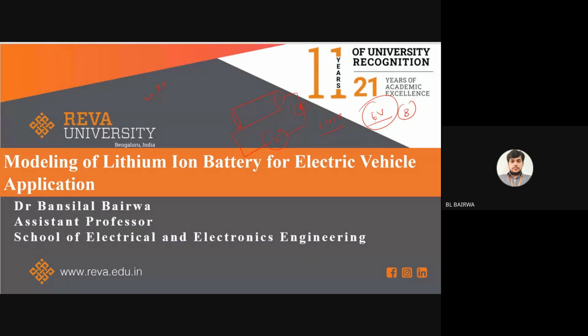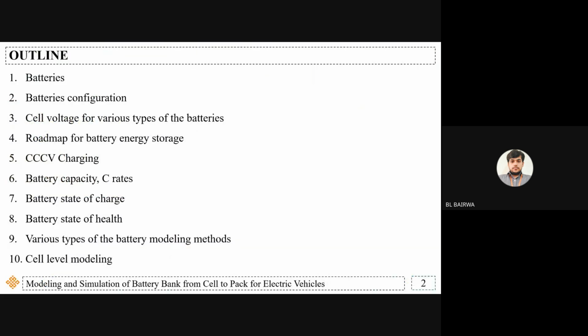So today we will discuss in depth, and then we will also do some hands-on. If your MATLAB is on, then I will tell how to develop the battery model. So here is the outline. We will discuss the basics about batteries, battery configuration, cell voltage for various types of batteries, roadmap for battery energy storage, and CCCV charging. This is important because normal charging stations follow this CCCV charging protocol. Then battery capacity, C rates, battery state of charge, battery state of health, various types of battery modeling methods. Then finally we will go for cell level modeling. That is our main task of today's session.